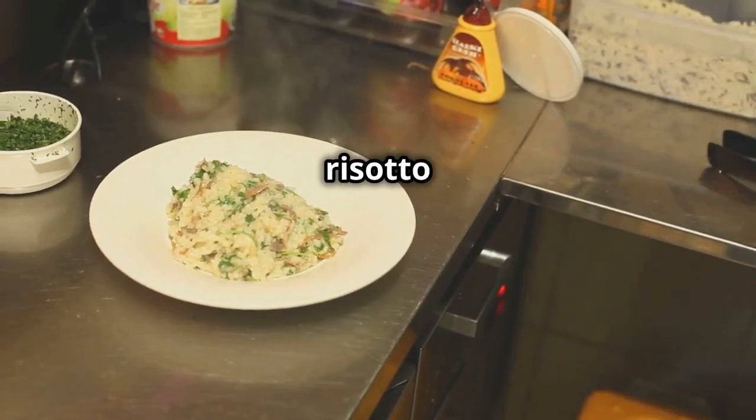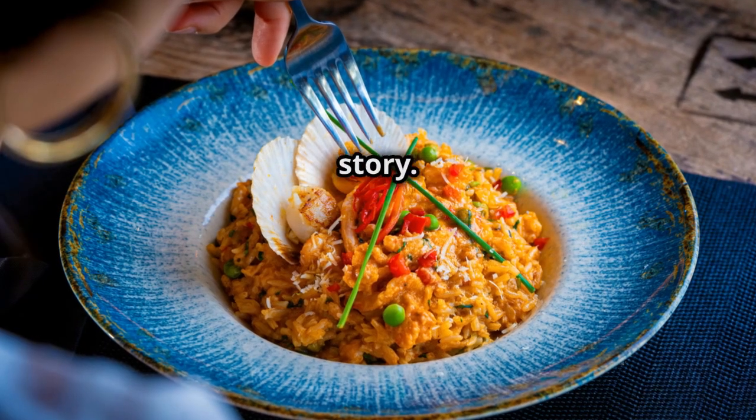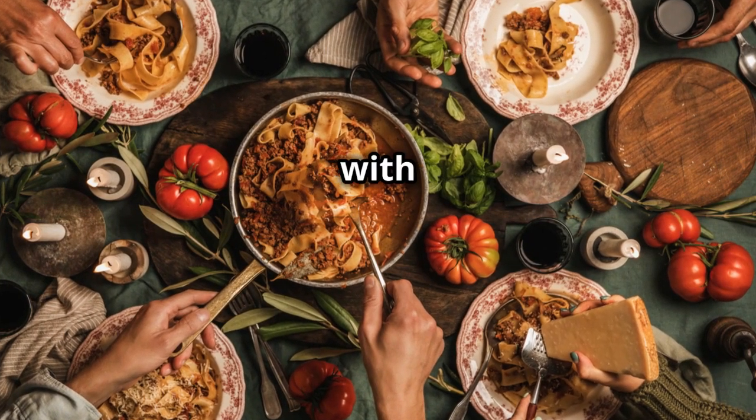Whether it's a humble risotto with peas or a luxurious risotto with lobster, each version tells a story. It's a story of regional ingredients, family traditions, and the simple joy of sharing a delicious meal with loved ones.